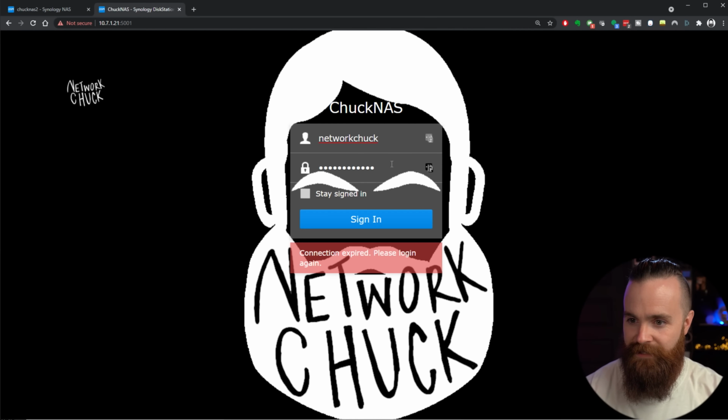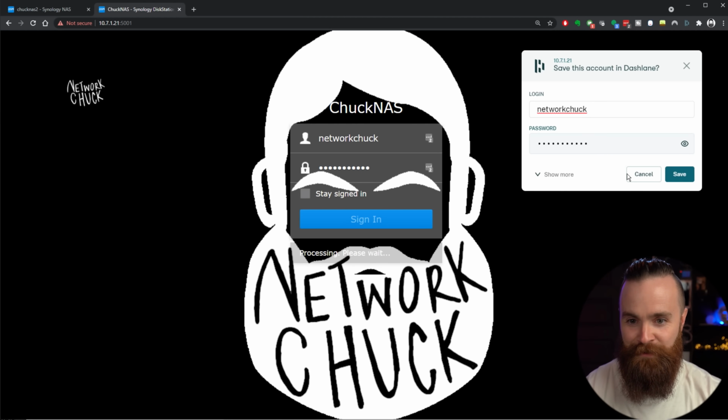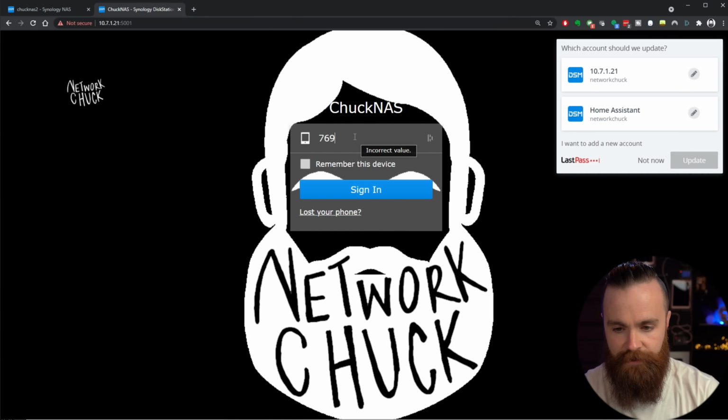Now, having a NAS isn't all about just data and backing up things and storage. You could have some fun too. So let me show you. On my personal NAS here, let me get logged back in. Yes, I have dedicated this one to my personal use now. And yeah, it is secure. You can have 2-factor authentication. You should always have that.